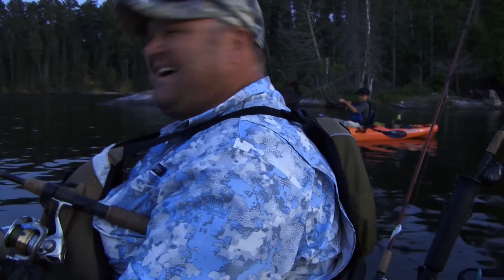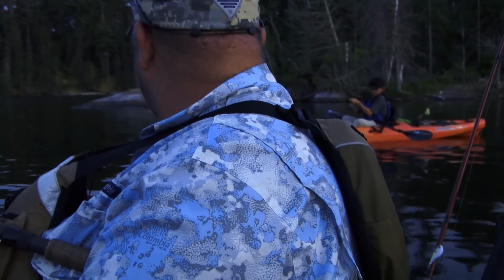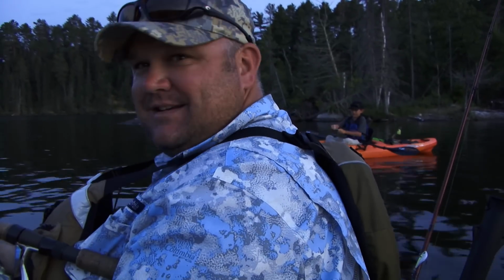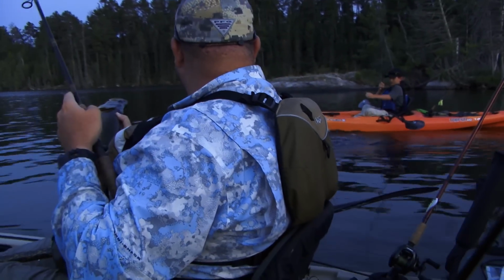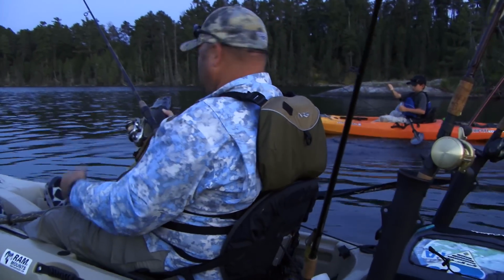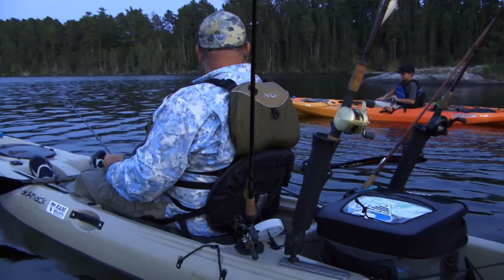Woo! And Austin's got a little hookup going on over there. Nice. Put the heat on him, buddy. Woo! Come on, just fight him in. Let me push forward. Nice. Get him in the boat. You captured it. Great fish, buddy.